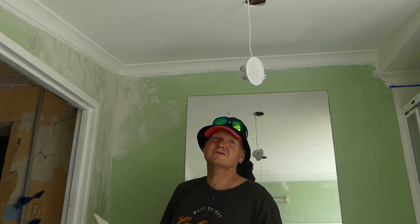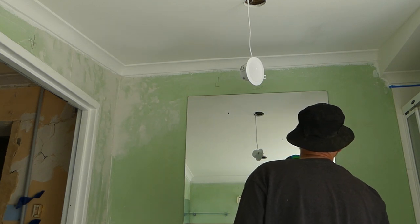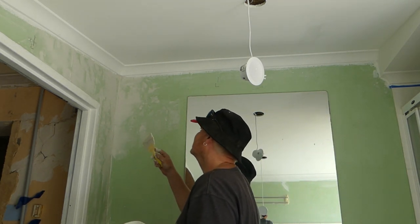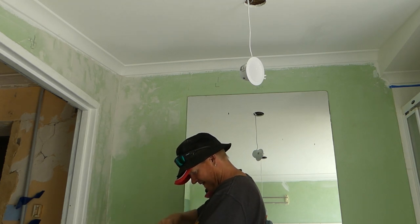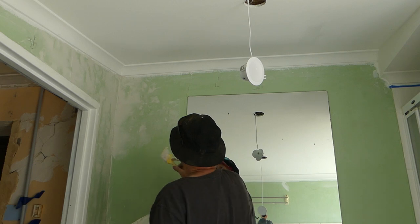See, I'm doing this because I'm so fussy that if you look at this wall, it looks like I'd done it on a weekend bender. So I'm just putting a skim of rough plaster on, and then when it dries I sand the whole wall back and undercoat it and paint it.